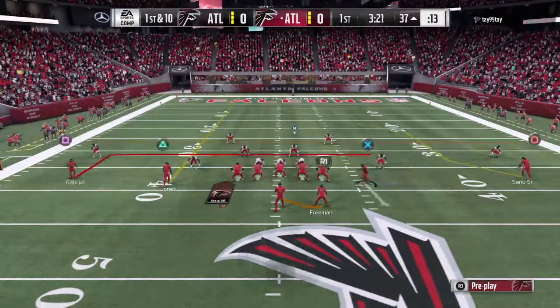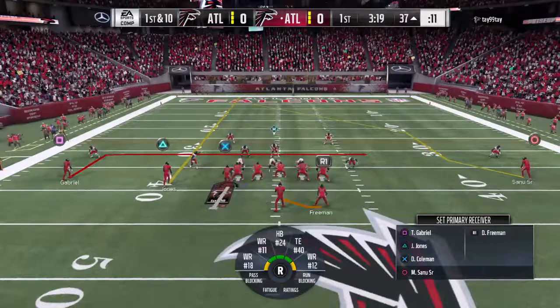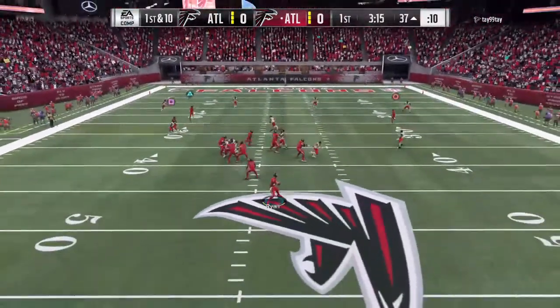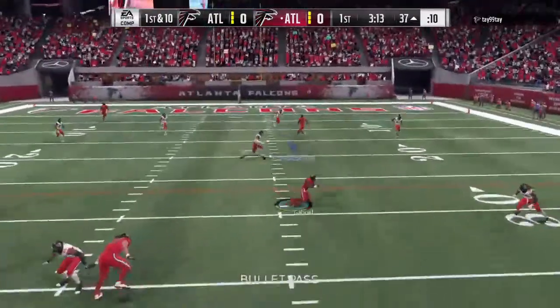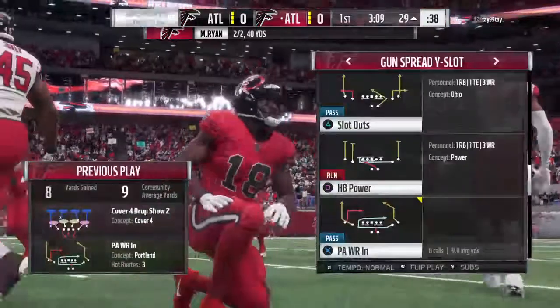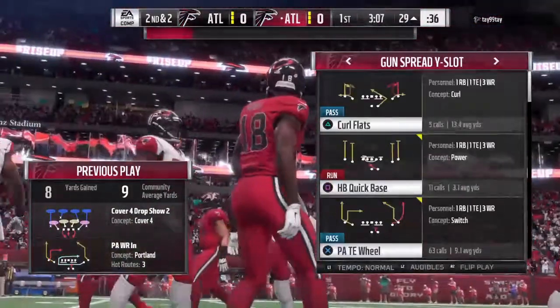Gabriel, the man in motion. They go play action here on first down. Hits his target. It's Taylor Gabriel. A good pickup there. 8 yards on the first down completion.